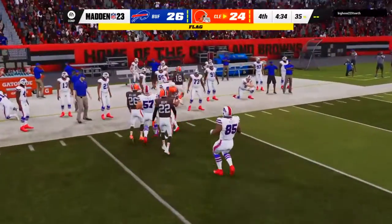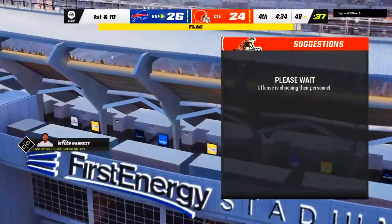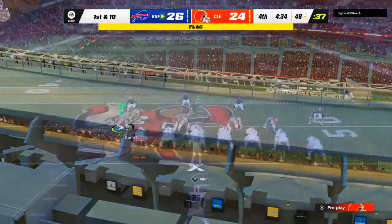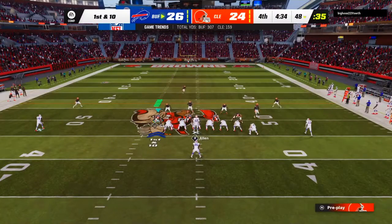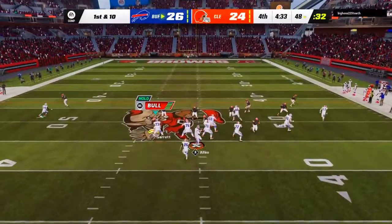And this one travels out of bounds, so unsuccessful there on the onside kick try. Good starting field position for them as they come up 1st and 10, just shy of midfield at the 48.